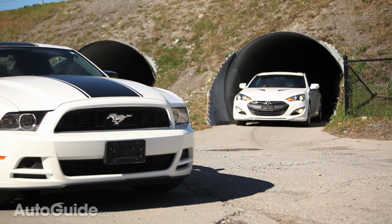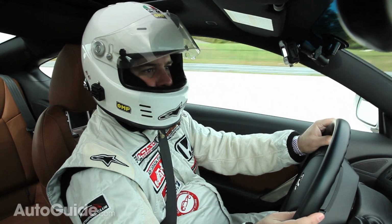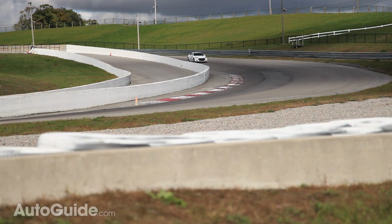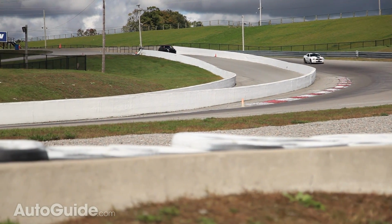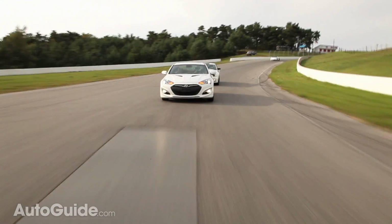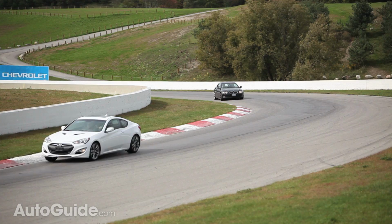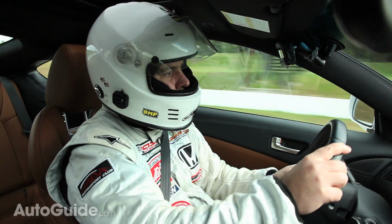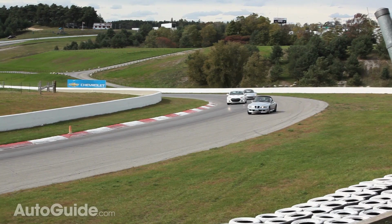All right, we're just pulling out here onto Mosport International Raceway, one of the fastest racetracks in North America. I've already done a few laps in the Genesis here, and I'm very pleasantly surprised with its handling balance. The 2.0T at a different racetrack really had a lot of understeer in it, but around Mosport with these big sweeping corners, this car's handling balance is actually spot on. It really gives you a lot of confidence coming into the corners, and it has very good grip.